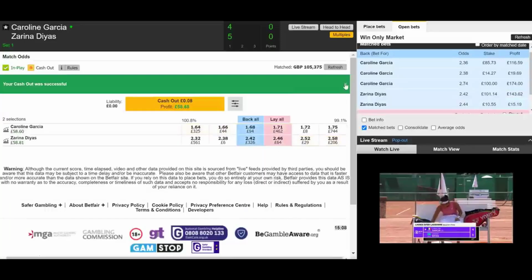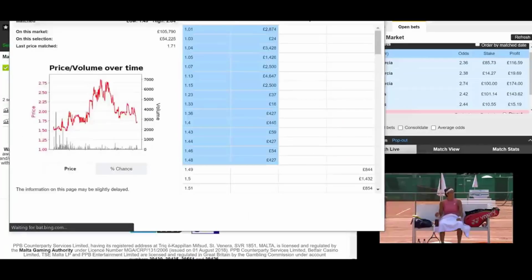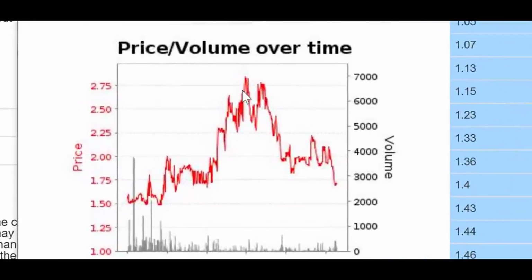So it's not about the profit, it's about teaching you about these support and resistance points and how you can take advantage of them. Because if you have a look, remember I identified it was around 2.76, and we actually got involved at 2.38 originally, because I thought that was when Garcia had the momentum, but she didn't win that game, so it went back up to 2.76. But I took advantage of that, knowing it was a resistance point, and the previous time it hit that, it bounced off it and we could win a trade.